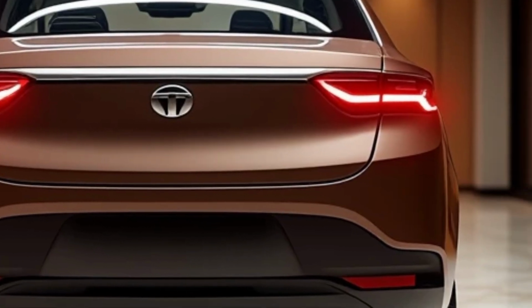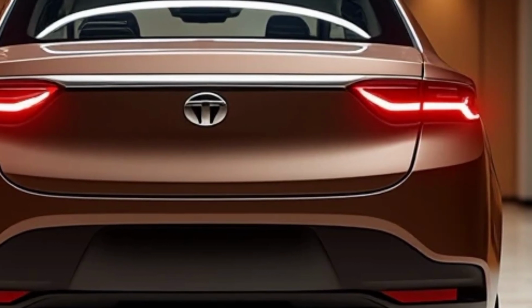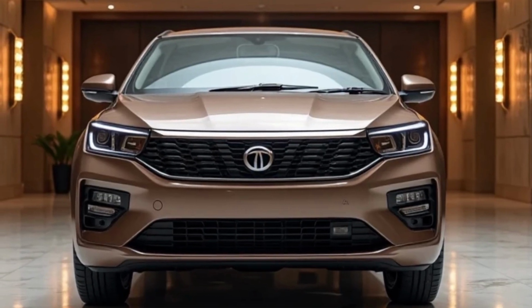The alloy wheels, now standard in higher trims, are beautifully cut and fill the arches just right. Door handles are body-colored, and the side mirrors come with integrated turn indicators, giving it that extra bit of finesse.